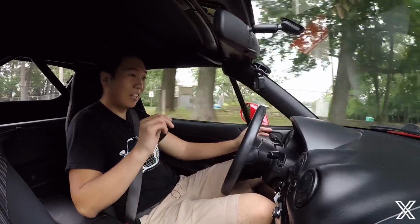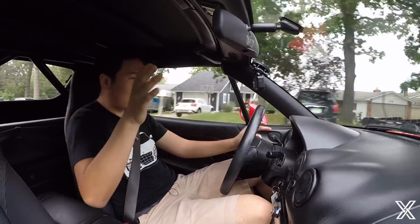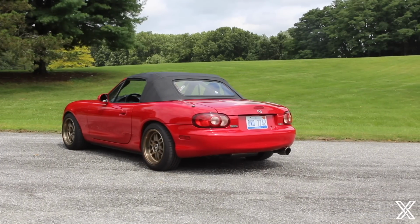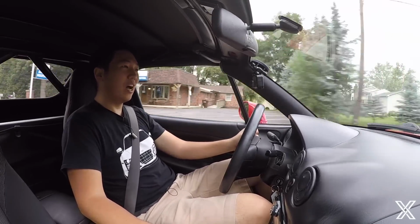I really like the latest generation. That's the NA, and I don't know the letters, but brand new Miata. That looks straight up like mean. It's aggressive. This one is good. Again, it is tiny. It's two seats, convertible top.